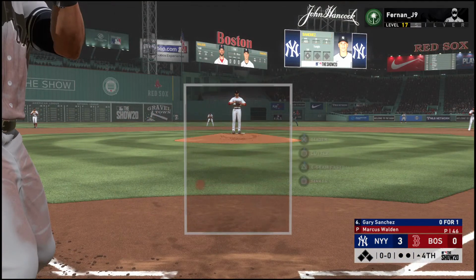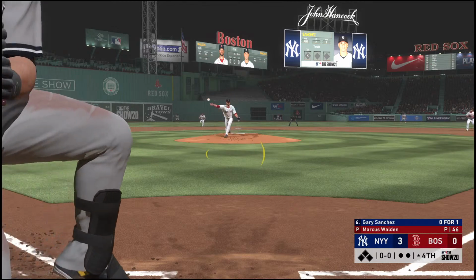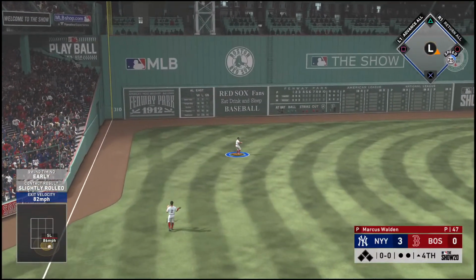All set for the start of the 4th. Now to the plate, Gary Sanchez. Looking to put the ball in play here. He went down on strikes in his first at-bat. Line drive, base hit.